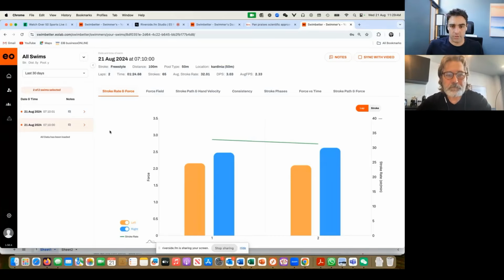So this is from a swim this morning. If you are listening to this podcast, we also post it as a video on Spotify and YouTube, so you should be able to see the data we're pulling up. This is a 100-meter swim at around threshold pace for me. Time-wise, it was about 1:13, 1:14 from start to finish. It might say 1:23 here, but that was the recording time.